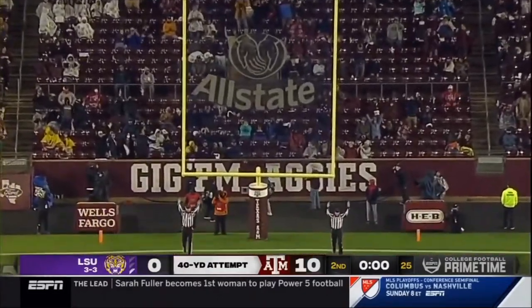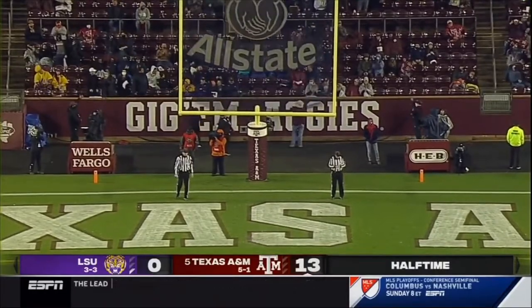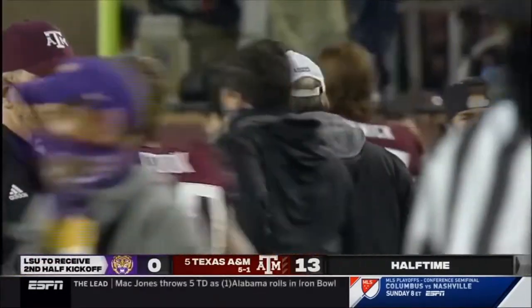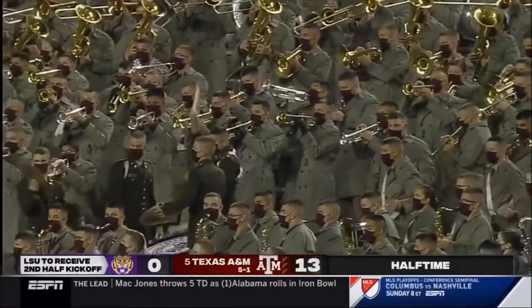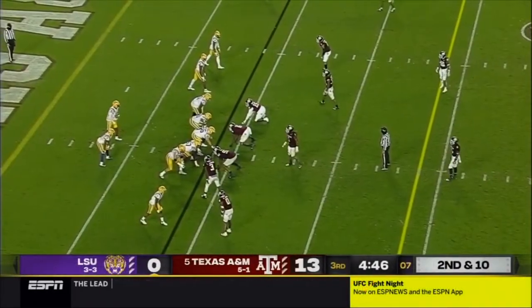And this time, Seth Small puts it right down the middle. And Texas A&M ends the first half with three more. They've got a 13-0 lead. When we head to the second half, LSU will start the second half with the football.